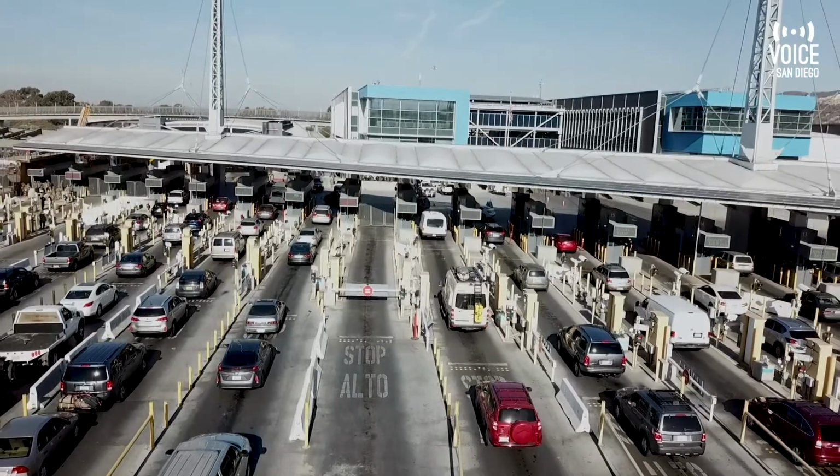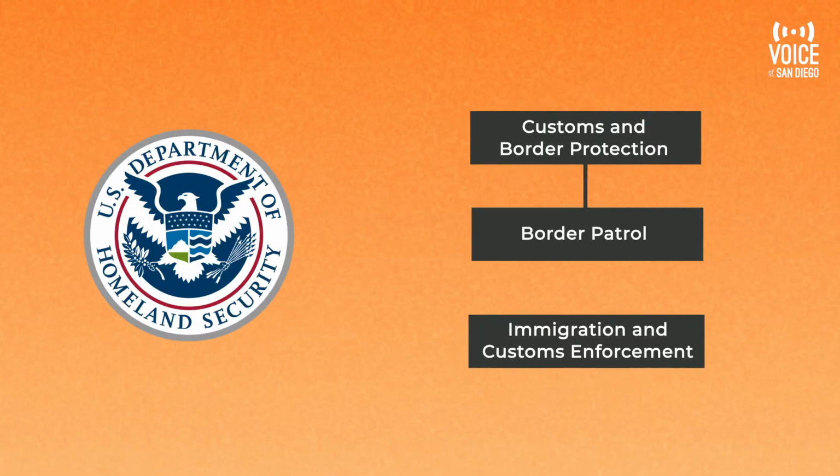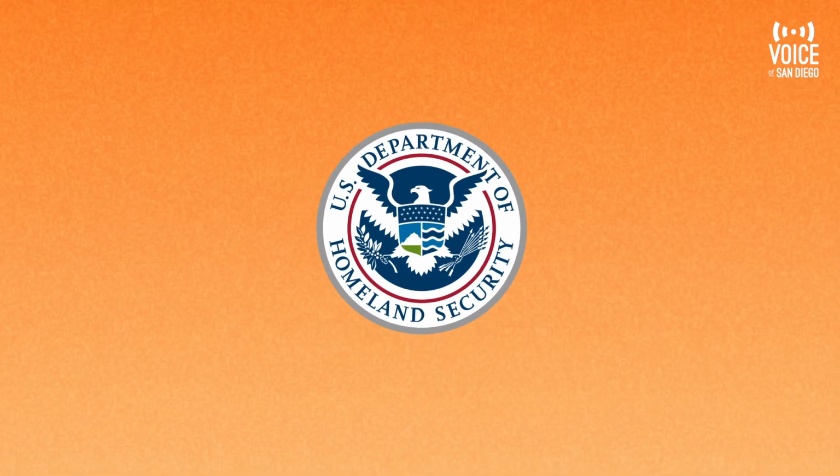So that's the border, a web of agencies strung together. Those agencies are for the most part all under the even larger body of the Department of Homeland Security. Together, they're covering ports of entry, the spaces between, and reaching beyond the border itself to manage the people and stuff entering the country. And a lot of that happens right here in San Diego.